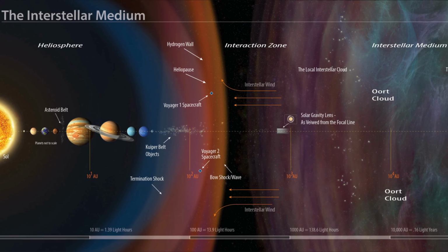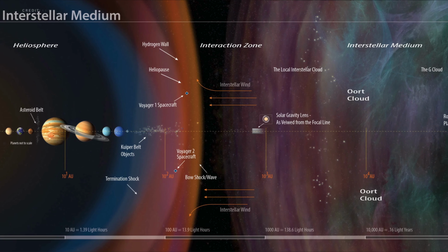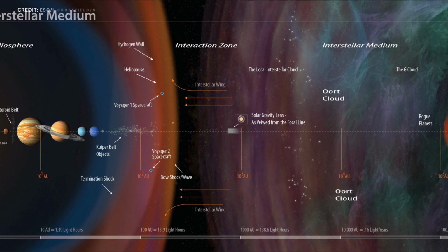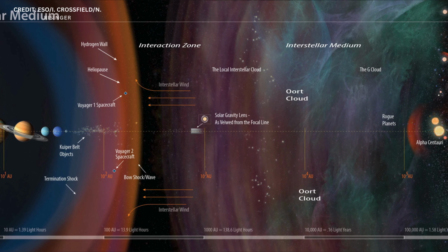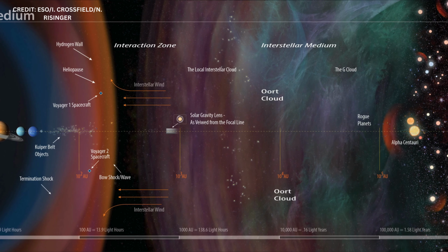The local interstellar medium, LISM, refers to the collection of gas, dust, and cosmic rays that exist in the space between stars within our galactic neighborhood. It's like the stuff that fills the voids in space around our solar system, playing a crucial role in shaping the environment through which our solar system travels.